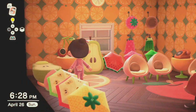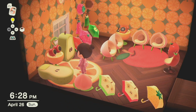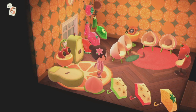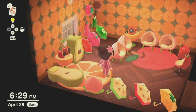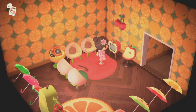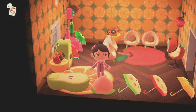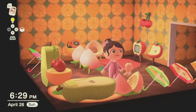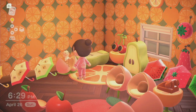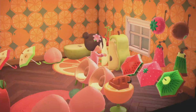This was like the first thing I wanted to do when I got the game: I wanted to get all the different fruits on my island and all the fruit furniture, so I traded for a lot of this at the beginning. My island fruit is cherries, so I can craft that cherry light and the radio. Ooh, I love this. Look. Like, what is the point? Let's change my outfit real quick.